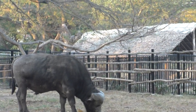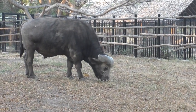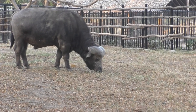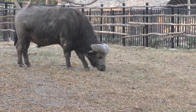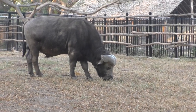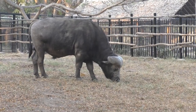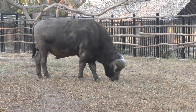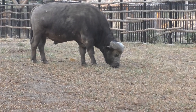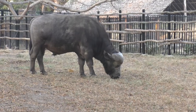It is found in semi-arid bushland, acacia woodland, montane grasslands, coastal savannas, and moist lowland rainforests. It weighs 500 to 900 kg. Its height is about 1.7 meters. These buffalo mate and give birth strictly during rainy season.